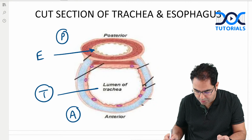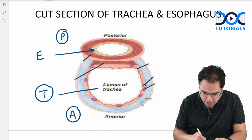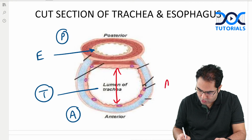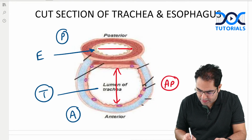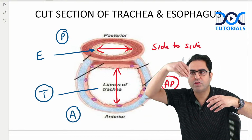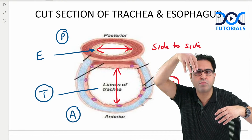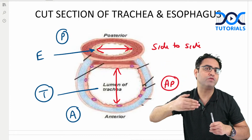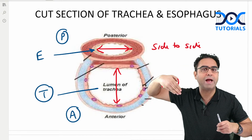Trachea and esophagus. Everybody please see the widest diameter of the trachea. The widest diameter of the trachea is in the antero-posterior plane, but the widest diameter of the esophagus is in the side-to-side plane, beta. The widest diameter means the possibility of passing the foreign body along this route, beta. The widest diameter of a trachea is antero-posterior, but esophagus diameter is side-to-side.